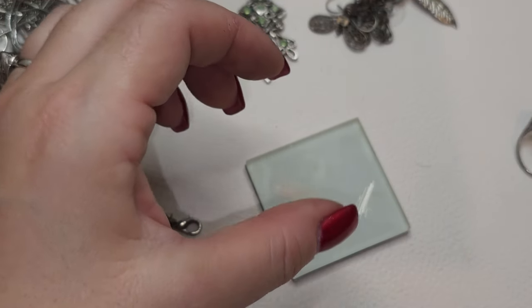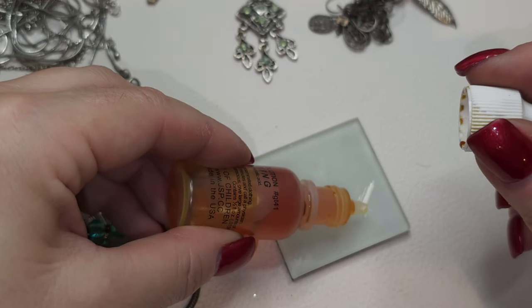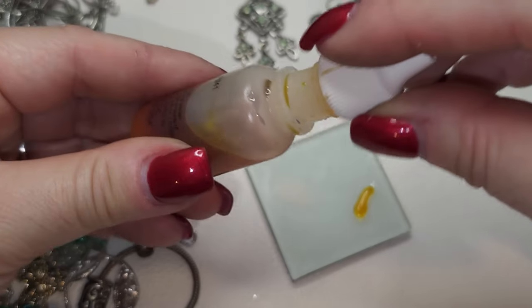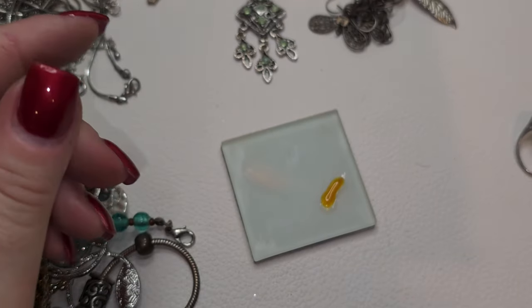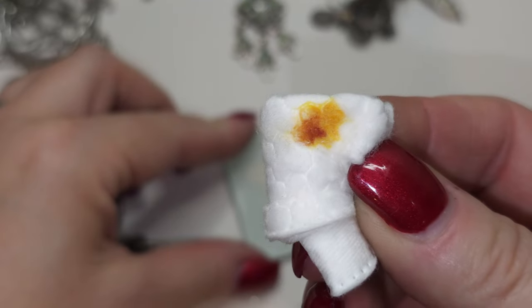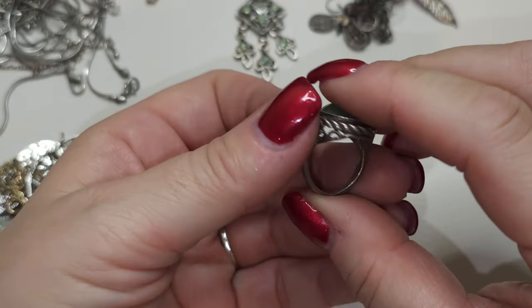Juicy line, silver acid, turns brown. I think you guys see it. Turns brown. Where is my cotton round? Red brick color. We have silver. Beautiful ring. I think it's a 7, this one.